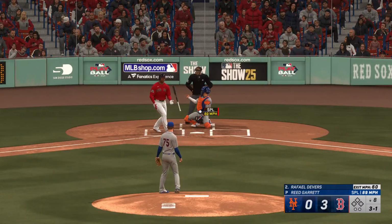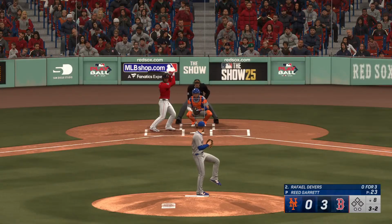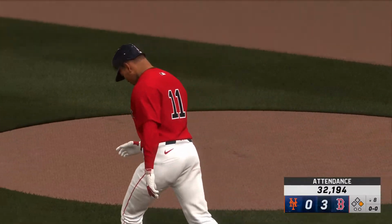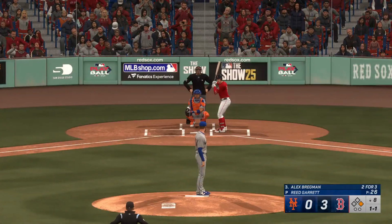Next offering is fouled back. That one misses. So a leadoff walk. Well, he tried to nibble right there and just missed his spot. Hitter didn't offer at it. Now he has somebody to worry about over at first.